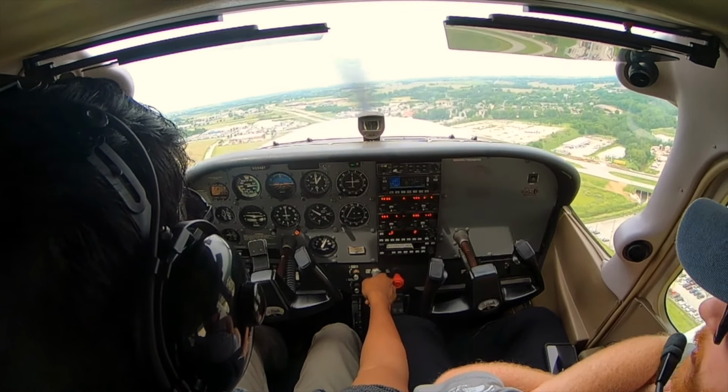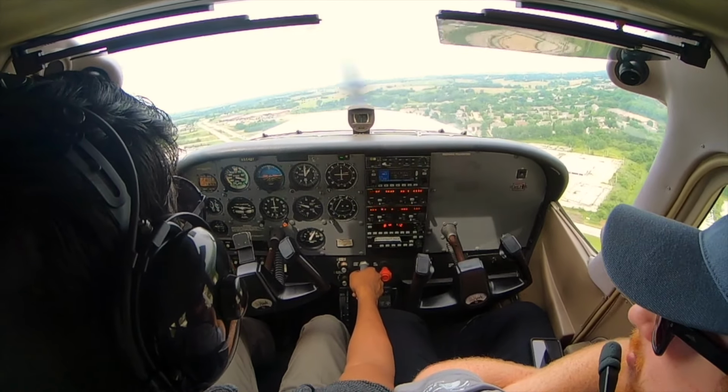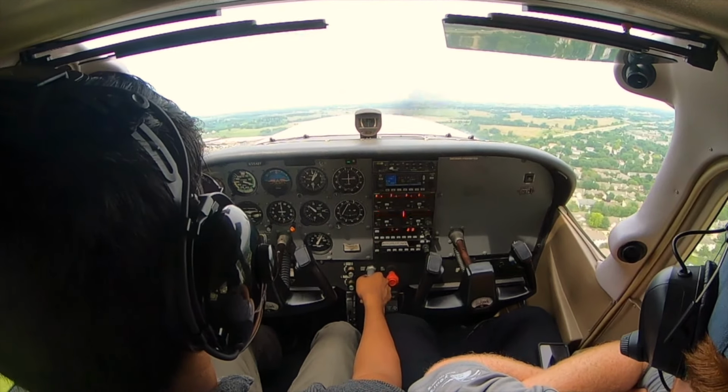And also, when we were on the downwind, did you notice that when you put the flaps in, the nose came up? Yeah. Alright, we don't want that to happen. You gotta keep the nose coming down. That's another reason that we didn't quite get to where we wanted to be.